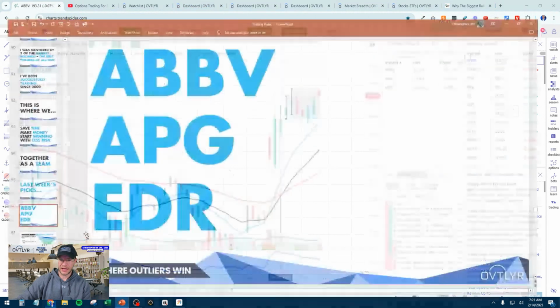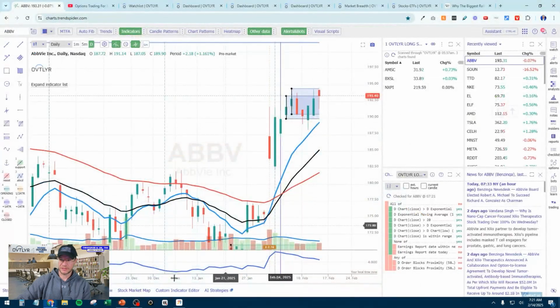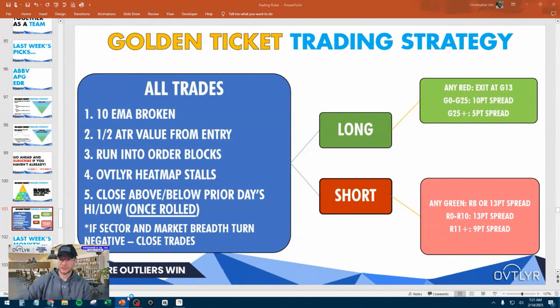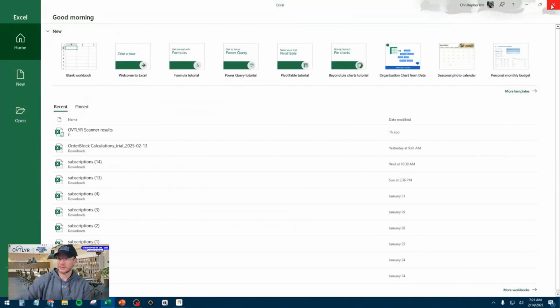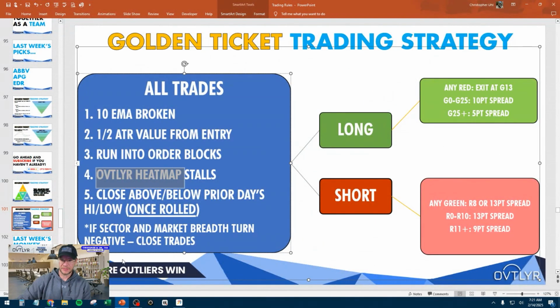So for my exit criteria, if the 10 EMA was broken, which it wasn't, that's the blue line. A half ATR from entry, right? That's my stop loss point. I just clicked the wrong button. That's my stop loss point if I were to get in and then it go down. So that didn't happen. I run into order blocks, which there are ones there now, but there weren't at the time. Or the Outlier heat map stalls.